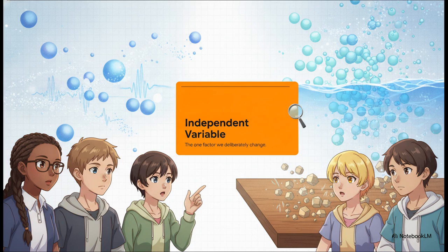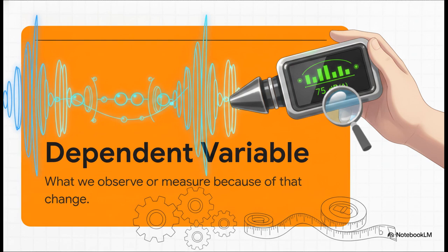An easy way to remember it is, I change the independent variable. In our investigation, we are deliberately changing the material the sound travels through. First air, then water, then a solid table. So the material is our independent variable. Once we change our material, we need to actually measure the result. And this is the dependent variable. It's what we observe or measure because of that change. In our test, the dependent variable is the sound level we measure when the ticking finally reaches us.